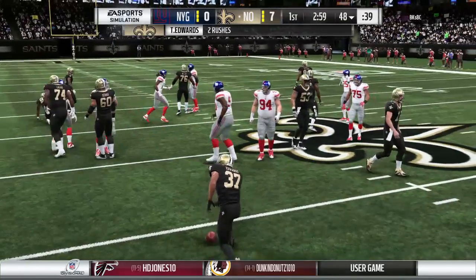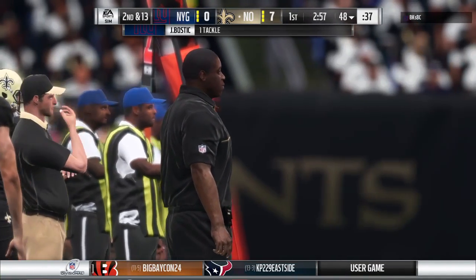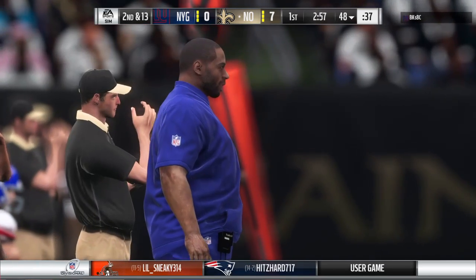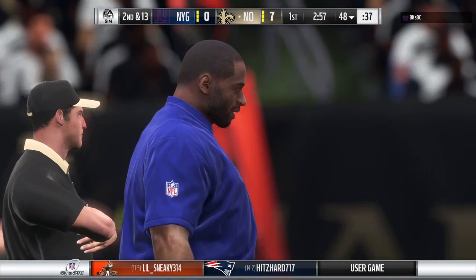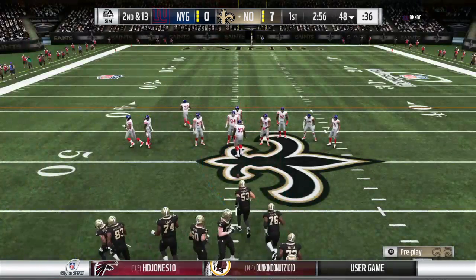And forget about finding a lane. He barely had time to look up before he was planted in the backfield. They'll wind up losing 3 yards here, and it'll bring up a 2nd and 13. That's fine. Yeah.